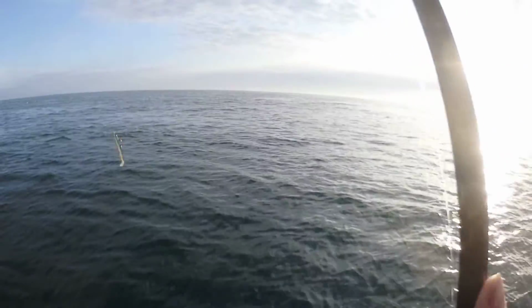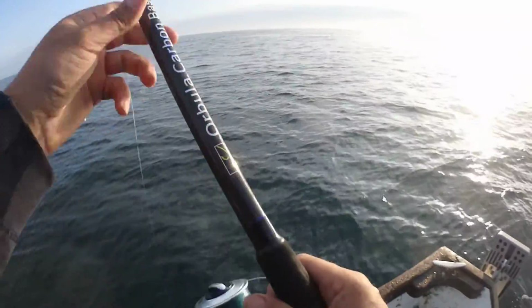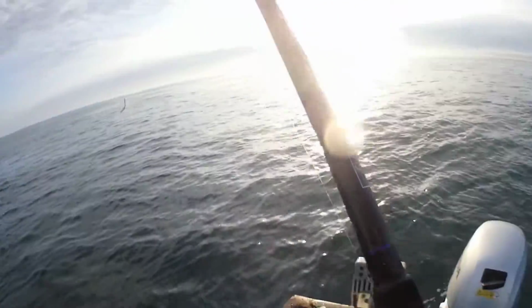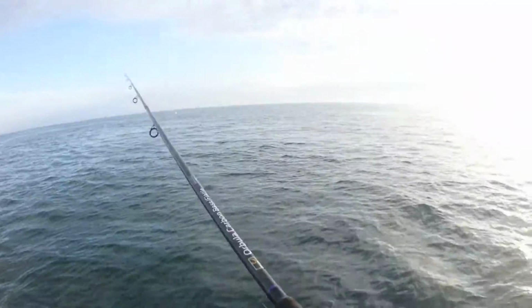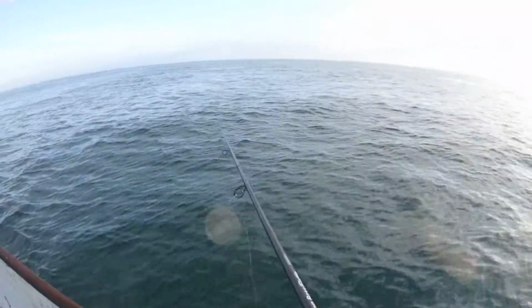So I've switched that lure out to a new one because I think the nose was bending in the water, it kept slipping like it was. We'll soon find out.